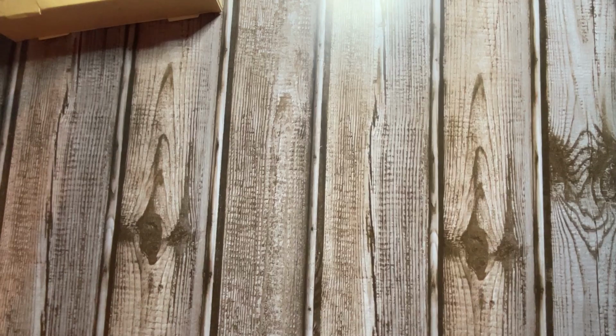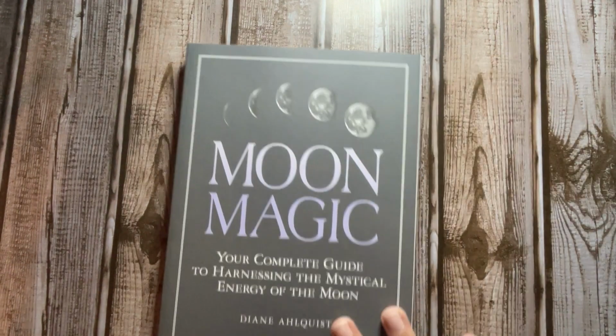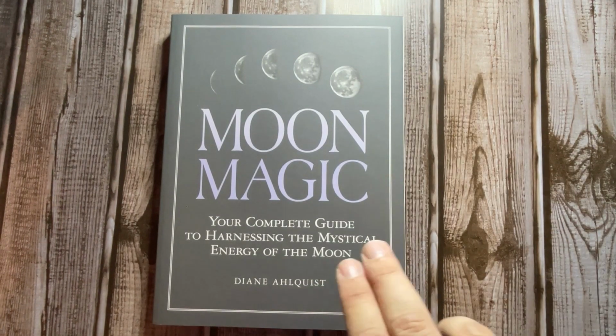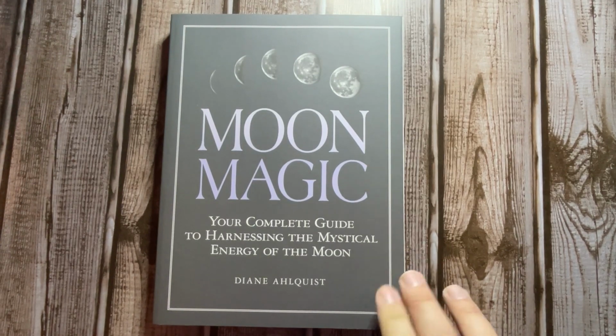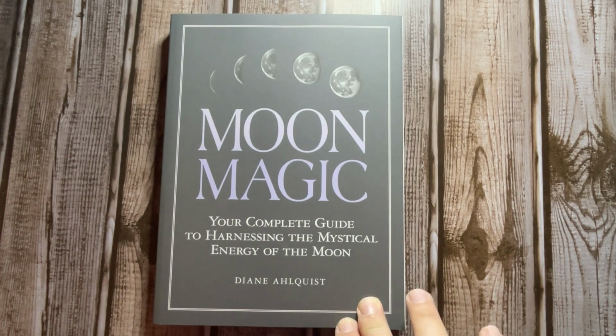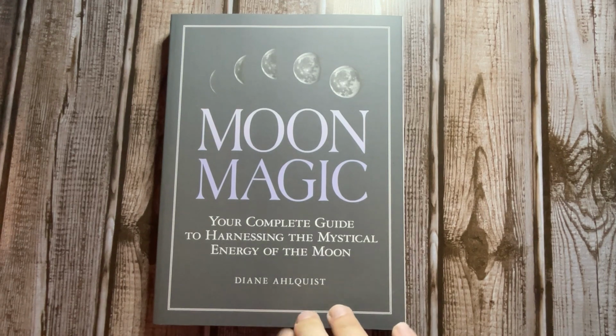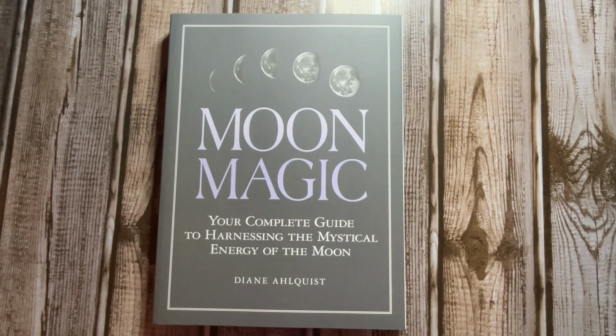And then the next thing, I picked up a lot of books while I was there. That's typically the thing that I find the most at Five Below that I go for. One of them I picked up, Moon Magic. I've seen this book. I've read this book online. I just figured it's a good one to have. It's a nice starter book for anyone that's getting started, being able to use the different moon phases with all of their magical properties.